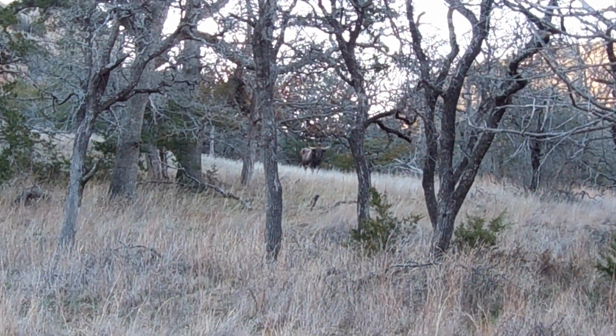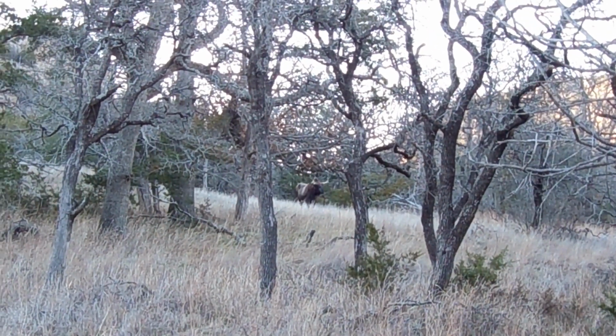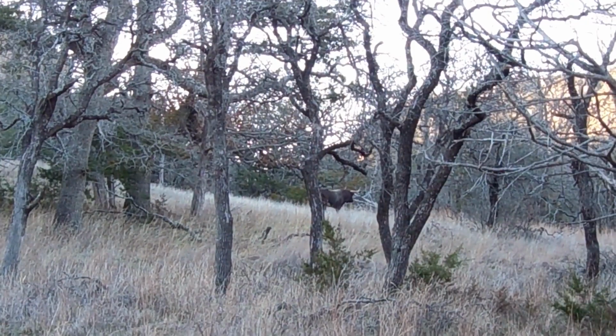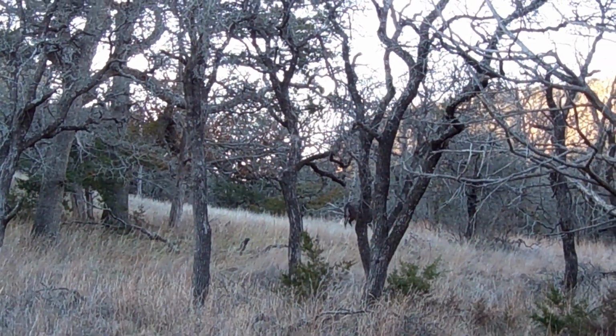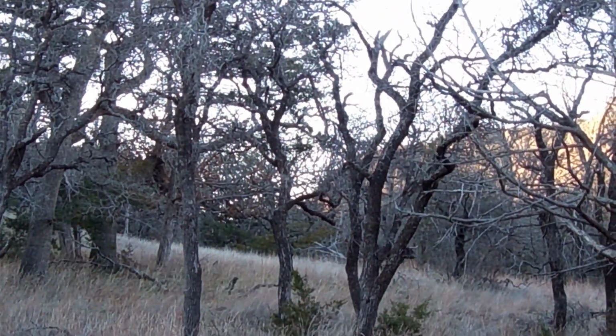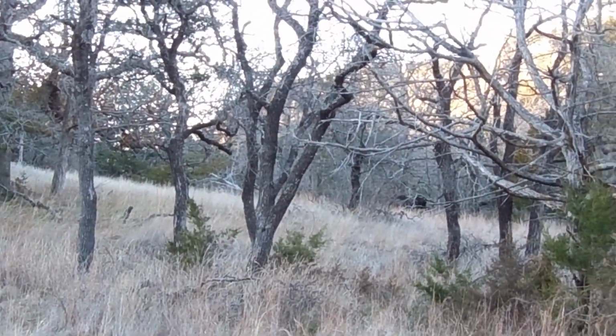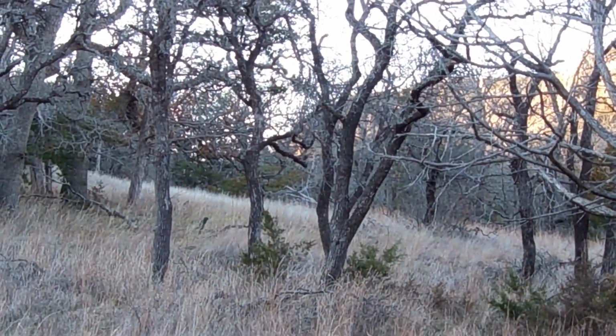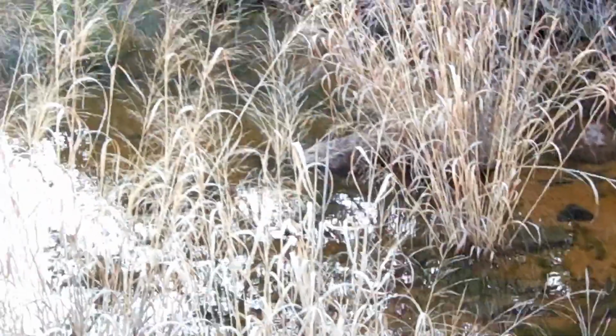There is a longhorn steer over there. You see him walking. He's making his way. He was walking this way as I was sitting here trying to figure out how to get across this creek. I looked up and saw him, and he was walking this way, and he saw me, and then he just kind of stopped and stared at me for a little while, and now he's decided to go the other way.